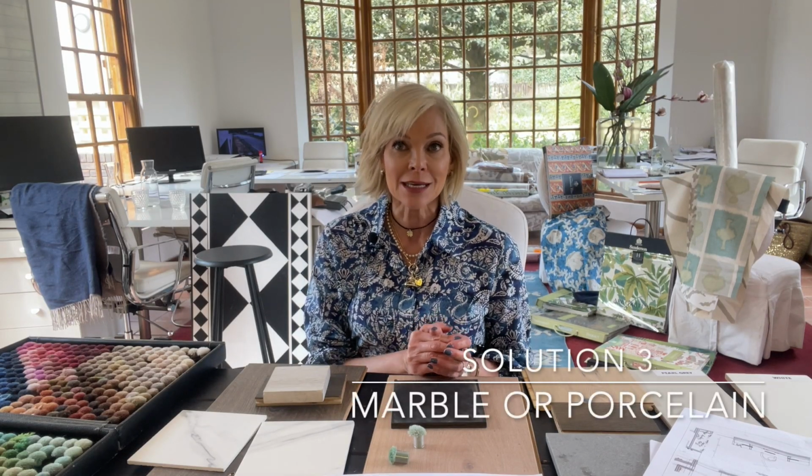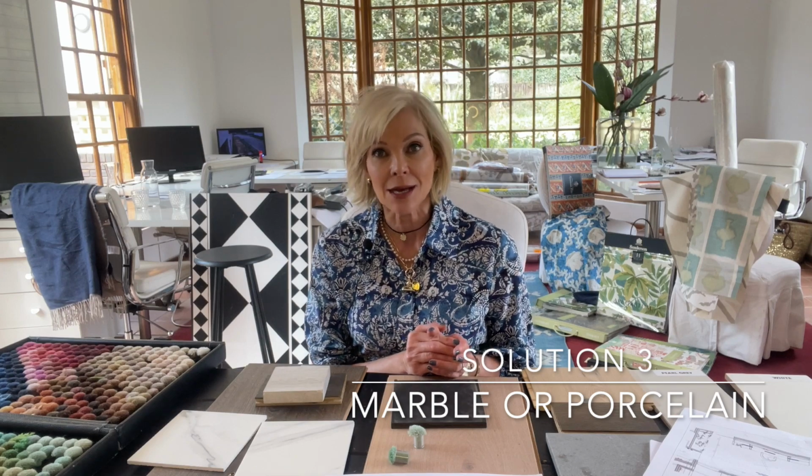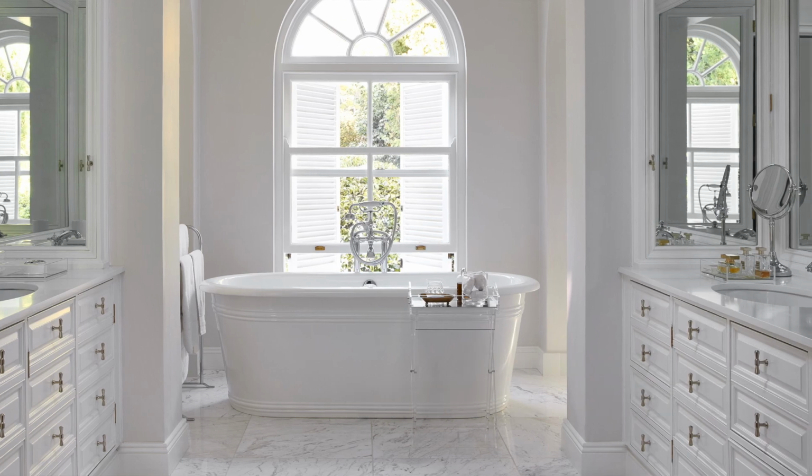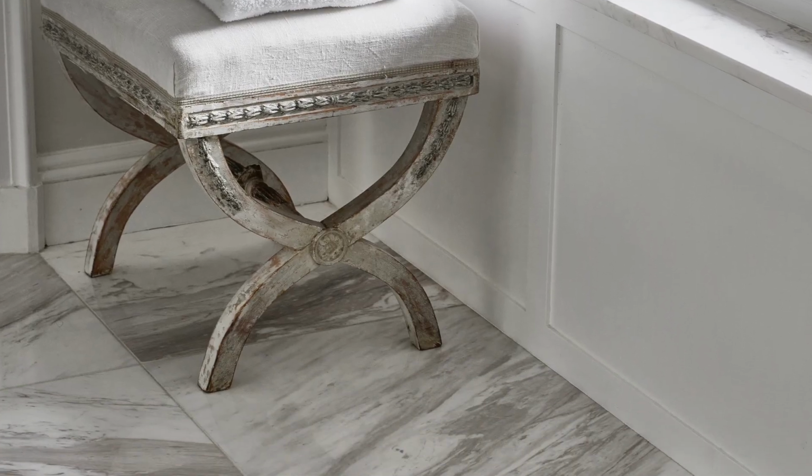My third choice of floor is a natural stone, such as a marble, used as a tile. Being a natural product, this type of flooring used to be very expensive, reserved for use only in the most lavish interiors. But with the advent of porcelain tiles, which look exactly like the real thing but come at half the price, it is now very attainable.